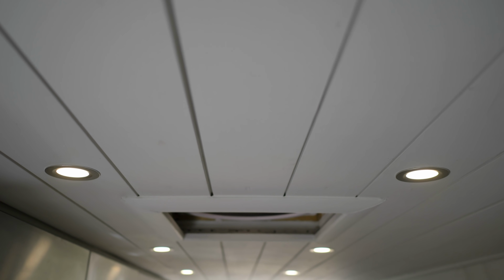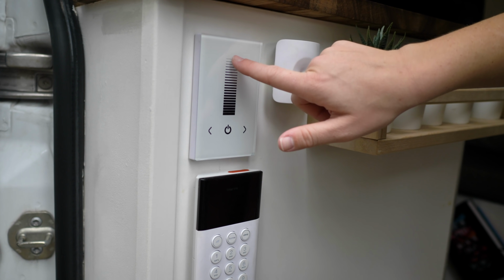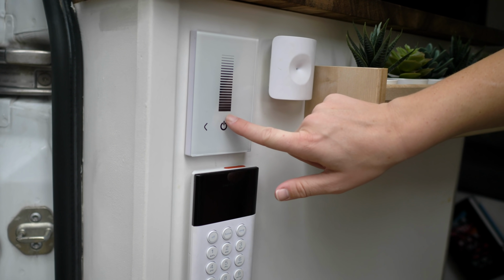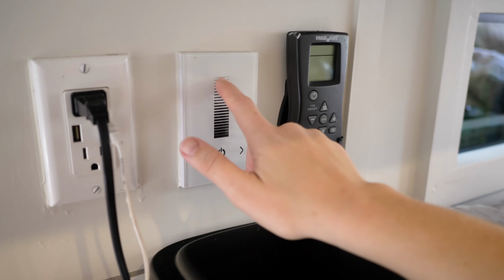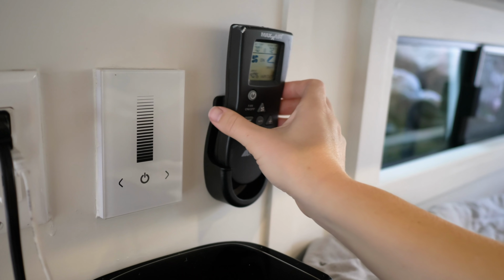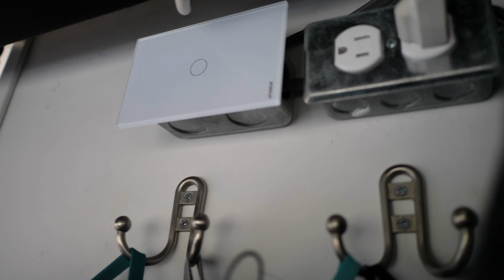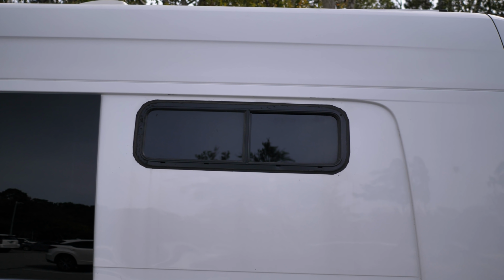Our lights are LED. The lights have been divided between the front and the back of the van. The front half of the van has a light switch beside the sliding door so we can turn them on as soon as we get in the door. The back half of the van, that's over the bed, has a switch on the foot of the bed where we also keep our fan's remote control. Our lights are on a dimmer except for the light in the shower, which has just an on and off switch.